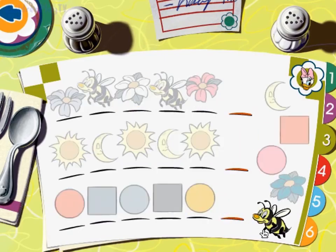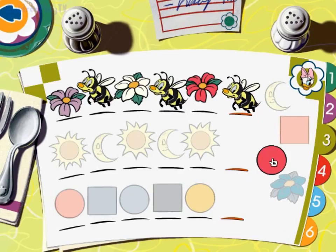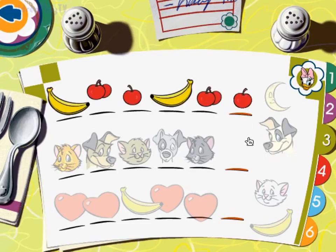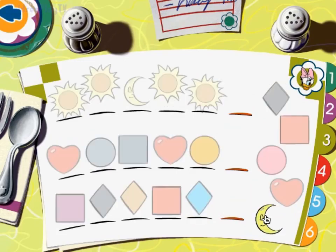Fantastic! Daisy's still busy. Let's do some more. Perfect! Circle! Hooray! Yippee! Let's try again. Cherry! Oh, how exciting! Dog! Oh, wonderful! Banana! Oh, yay! Looks like some harder ones!